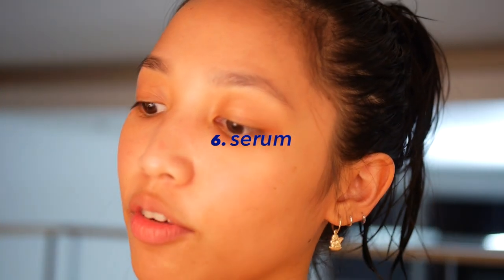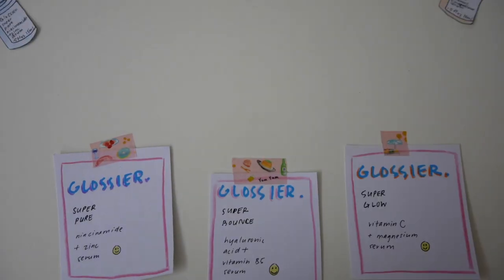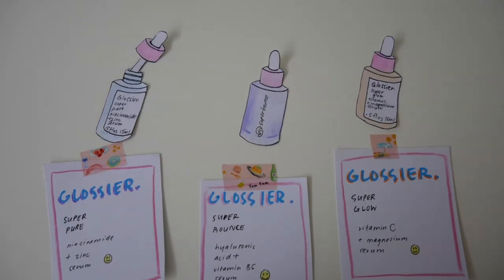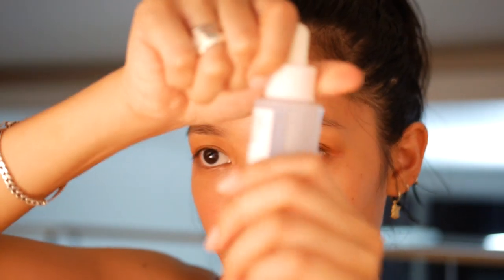So next, I'm gonna go in with serum. So I have all the Glossier Supers. I have Super Glow, Super Pure, Super Bounce. I like to use Super Bounce when my skin has been feeling more dry, so I'm gonna save this for winter. When my skin has been looking really dull, I just use Super Glow. And when I have little tiny bumps on my skin, I just use Super Pure.